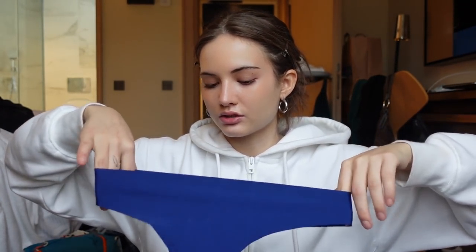This navy color, which I really like. The fabric is literally just so soft. It's probably one of my favorite things about Parade underwear, the fabric. That's what makes it so comfortable in my opinion. I find seamless ones are very comfortable to begin with, but the fabric is just incredible. And it's amazing that it's all sustainable as well.